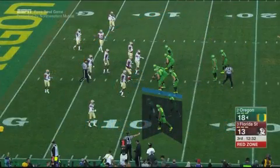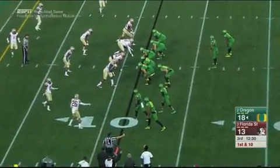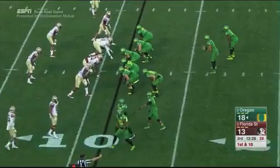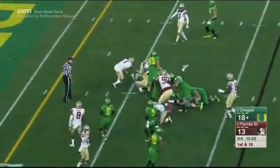Good call for the face mask foul, but we missed the illegal motion. The fifth man in the backfield tries to move up to the line of scrimmage, but he's still moving at the snap and we miss it. Should have been offsetting foul.